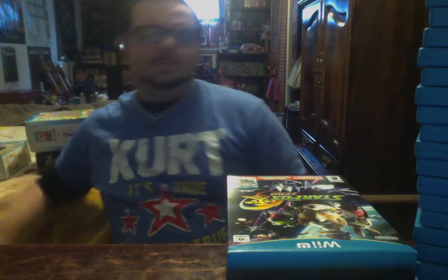Again, right now I don't have the space to have a balance board, but I do have a Wii Fit U with the pedometer in it, which is really cool, or the fit meter, whatever they call it, whatever function it has. So Wii Fit U, which this one is sealed. I haven't opened this yet. I got this for like $5.